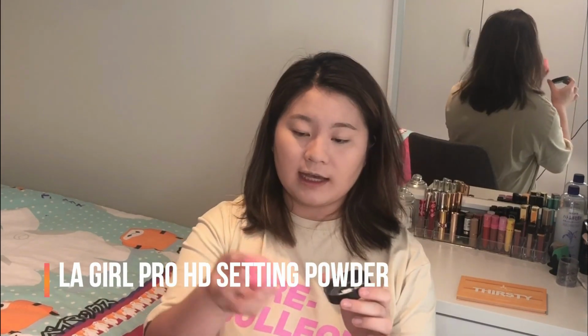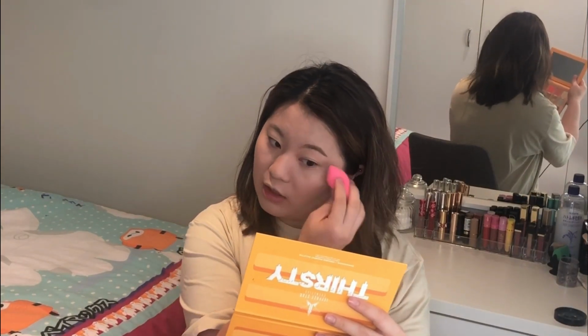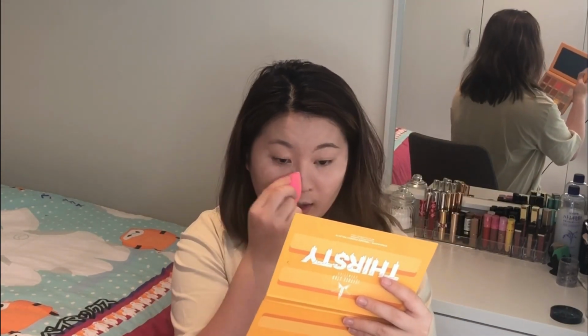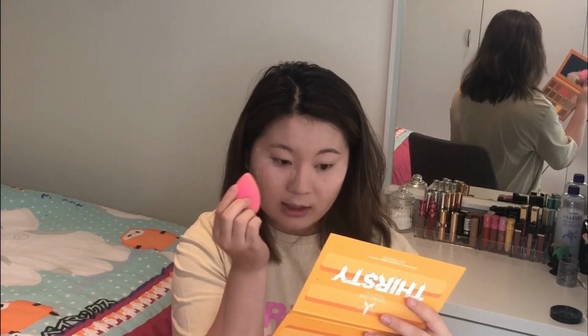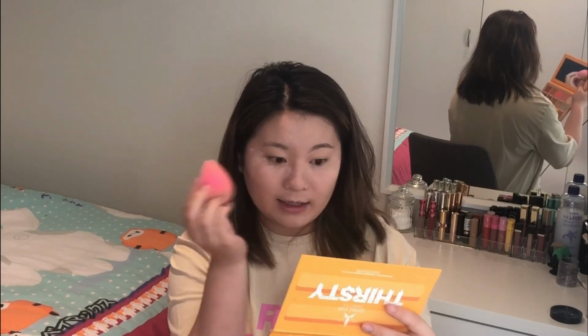And then what I do is I use the beauty blender, the side of it taking the powder. I'm just gonna press it on the under eyes. So I'm not doing the bake where the powder is sitting under the eyes for a long time. I am just pressing it on the under eyes so it sets it matte and nice.